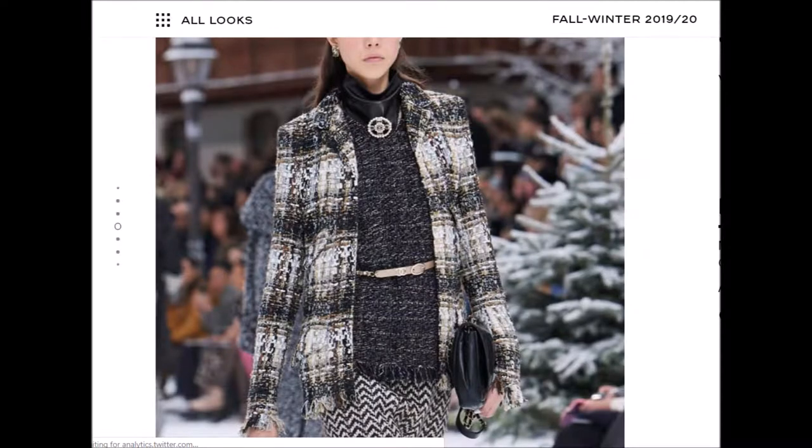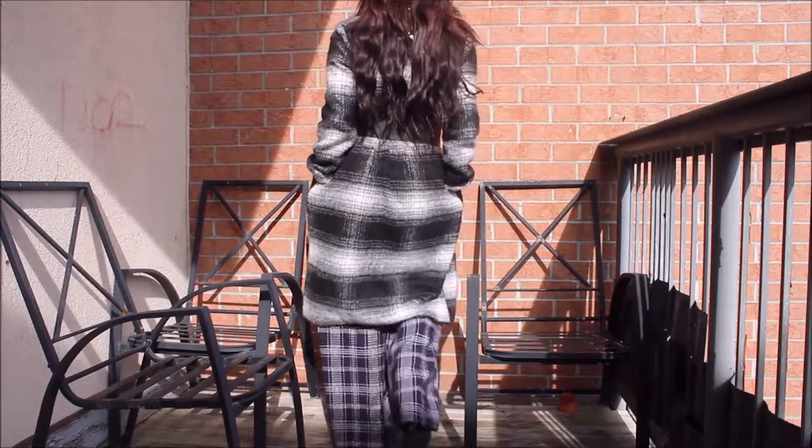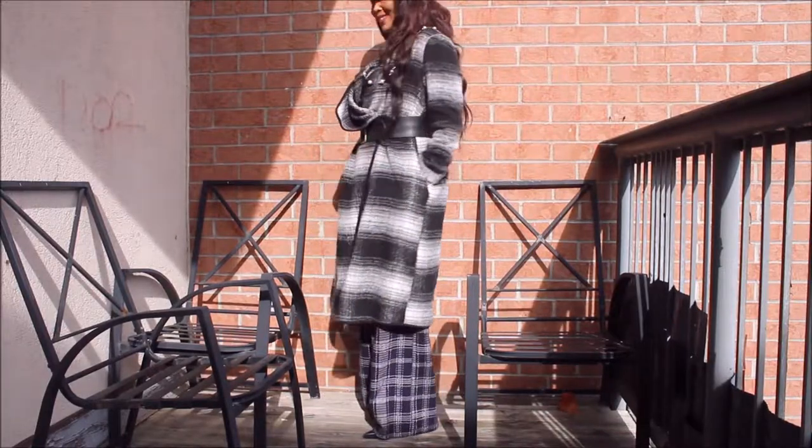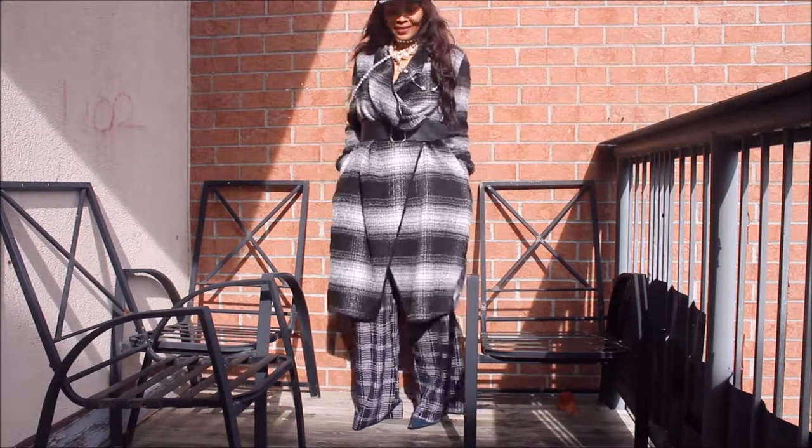Look number 5 for Chanel Fall 2019-2020. This is my first option. And I think I have 2 options for this one.